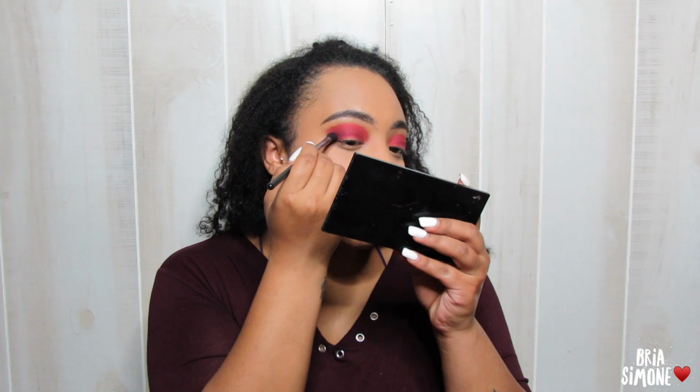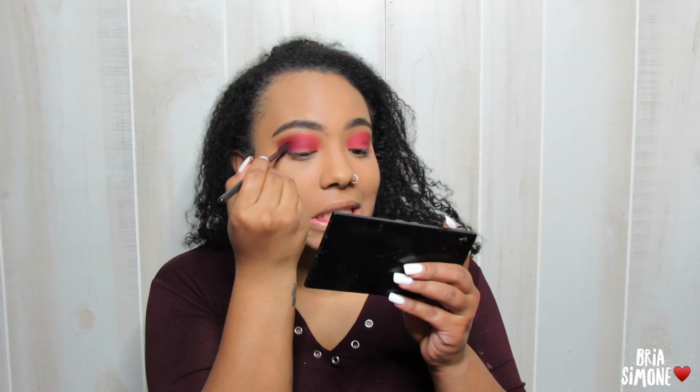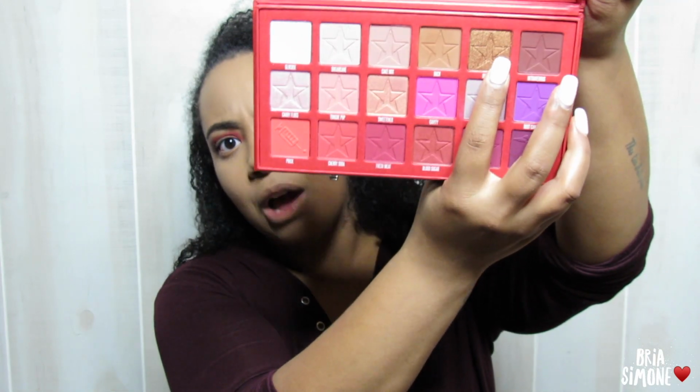And by the way, I have no plan for this look either. I am literally just winging this. I'm just winging it, but there's so many gorgeous colors to play with. Can I just say, y'all see all this color I have going on my lids right now? Now granted, everything's pretty much matte, but let me just say, I haven't had to wipe off any fallout at all.